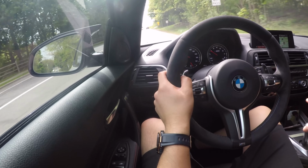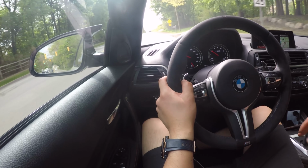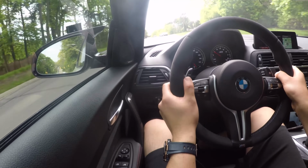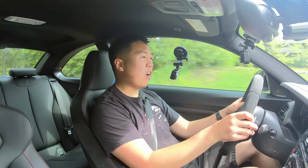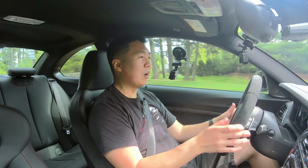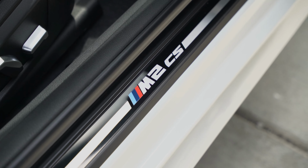BMW manual transmissions aren't my favorite in terms of feel, but just the fact you can option it with three pedals is a great thing. This one here was optioned with the DCT. The owner plans on tracking a lot, as he wants the top track times he can possibly get with the car. Either way, I think it's great.